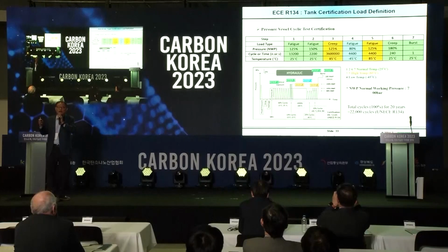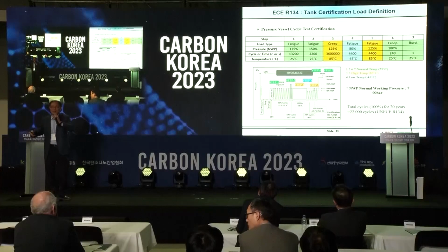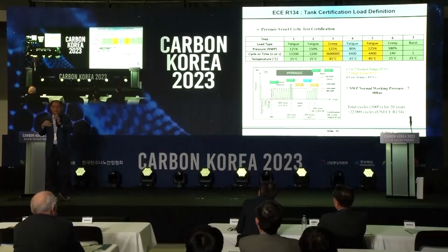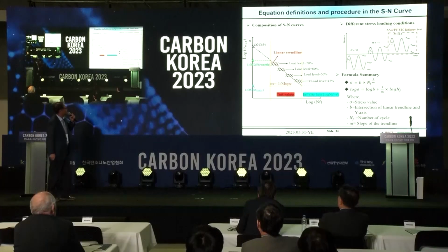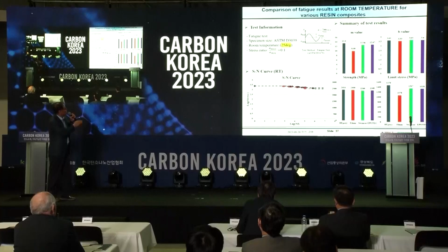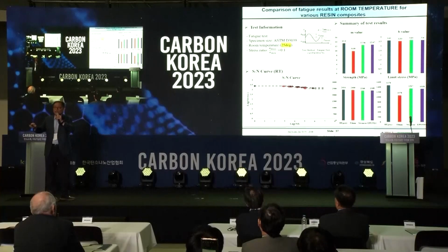And you can see we have many different steps with different pressure levels, different temperatures, and different numbers of cycles. As you can see, to perform all the tasks took a lot of time and cost a huge amount of money. So at the design level, how can we predict this performance? We cannot predict the absolute value, but relatively, we can have some effect. So that is the purpose of this study. And then we define all the SN curves, and we do all the experiments. And we have many different materials and measure the constituent-level SN curve.